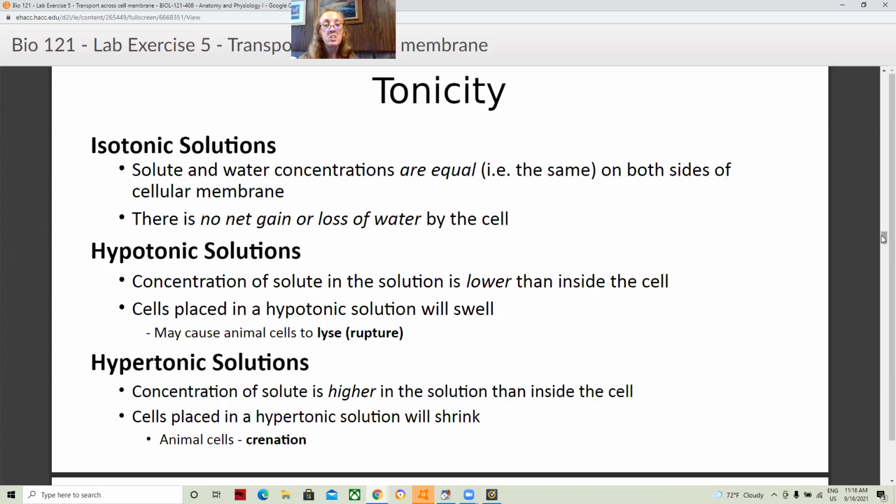The result is that cells in a hypotonic solution, where the solute concentration is lower outside of the cell, are going to swell. And this may cause animal cells, it doesn't work with plant cells, but it works with animal cells, to rupture or lyse.